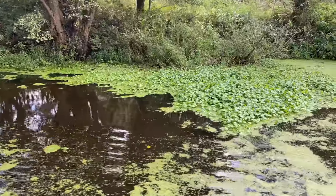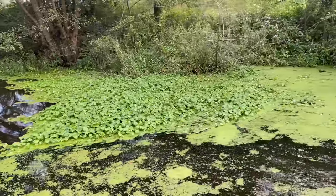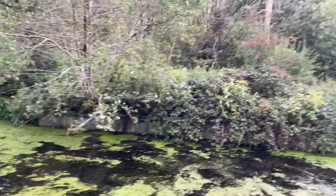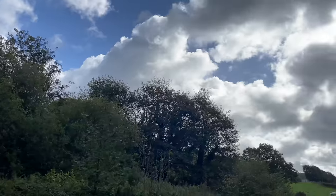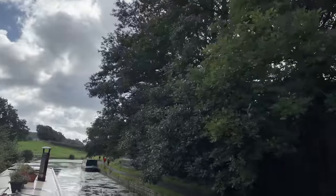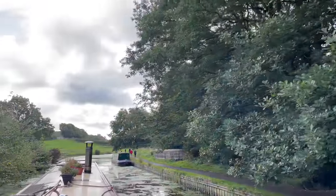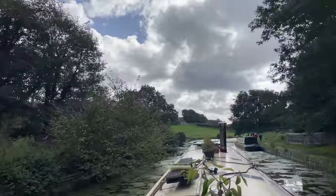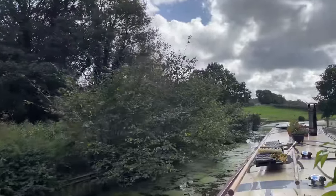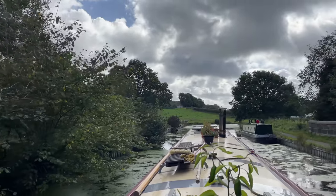So this weed is floating pennywort, and it's a real problem on the canals. It's what we've been struggling to get through for a while. And it's a foreign invasive species, and it just takes over. It smothers the canal. It makes it difficult for our wildlife and our fish. But they're clearing it up. I think it costs something like £1,000 for 100 metres to clear. So they're taking donations for people to help clear it off. Fortunately, now the colder weather is coming, it does die back a bit. But it should not be here.